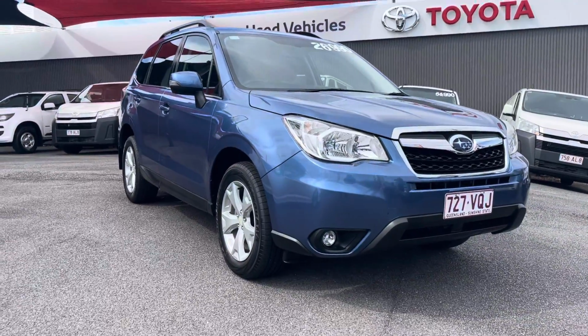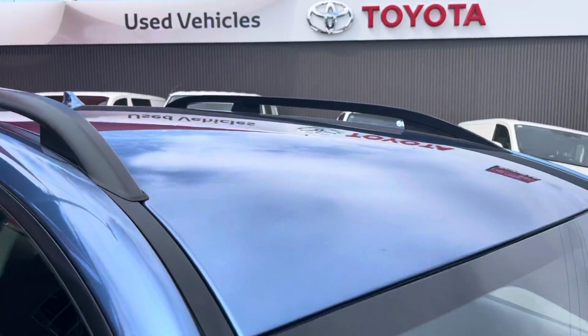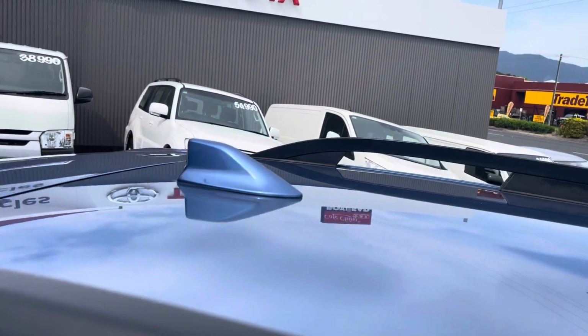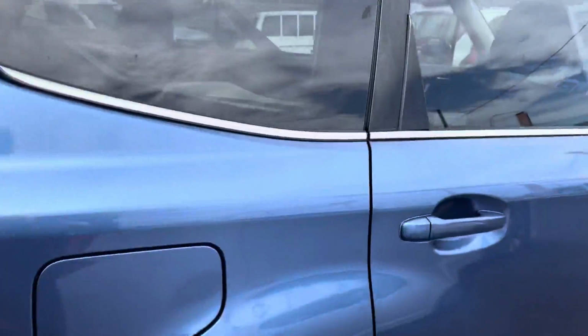All right, fantastic. Looks pretty good. So just going to make my way up onto the roof again on this side, just to make sure there are no bad imperfections on this side at all. It's pretty good there, Joe. No marking on the roof or anything like that, so it's been looked after really well.